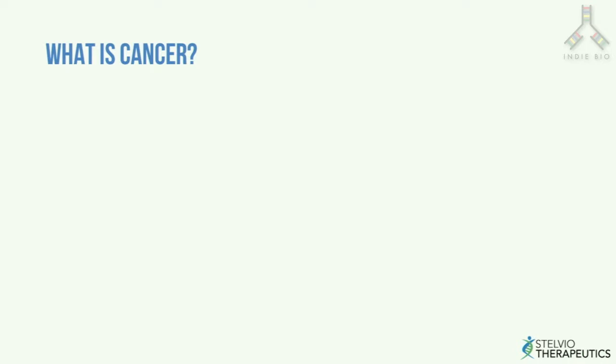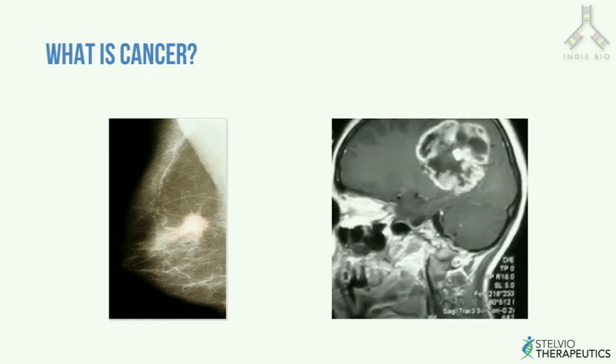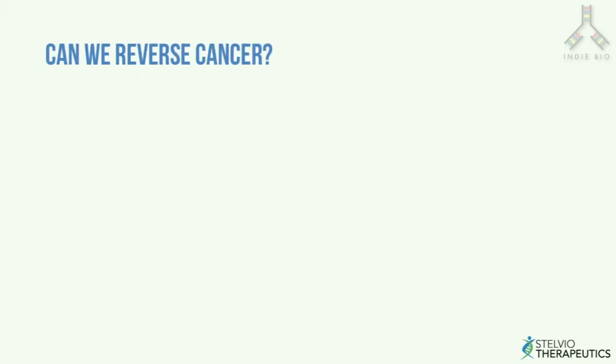What is cancer? Cancer is uncontrolled growth of abnormal cells that don't die. This is what breast cancer looks like, and this is what brain cancer looks like. These are terrible diseases that impact all of our lives. So we started off by asking, if cancer is a developmental disease, can we reverse the process back into normal cells that can die of old age?